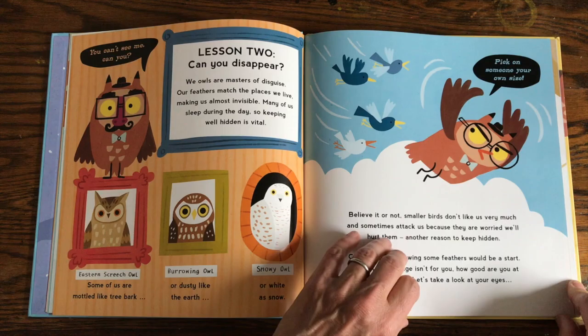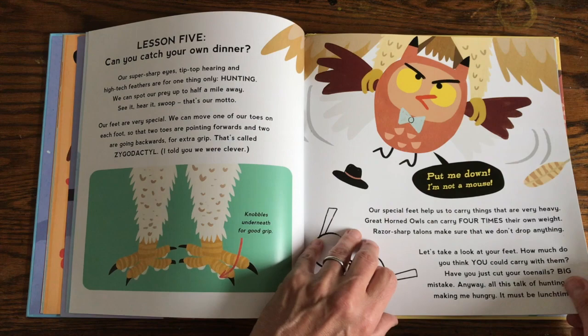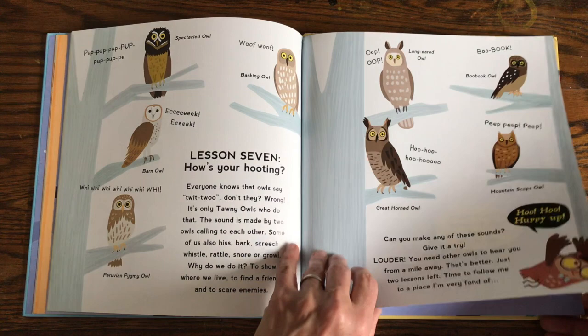Maddie's had a lot of fun creating the disguise there for Professor Olaf. There's lots of information in here, but it's presented so that it's not overwhelming. I particularly like this page with all the different types of owl making their sounds. I think that's my favourite illustration in the whole book.